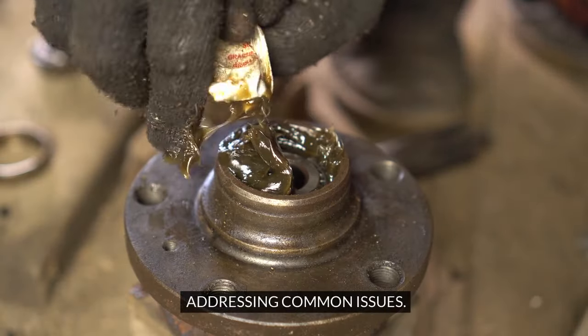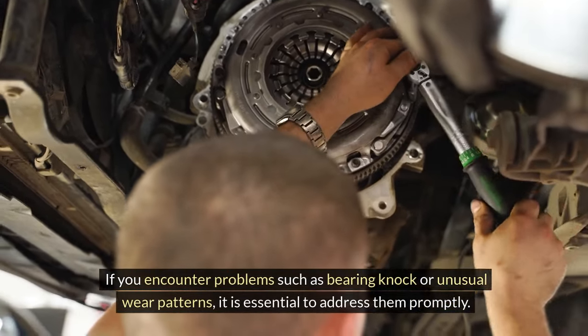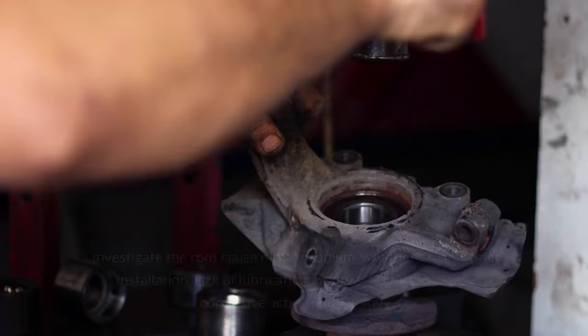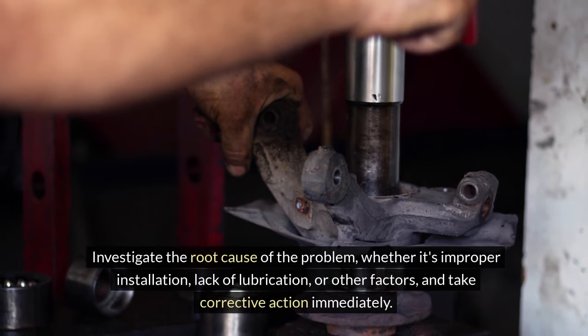Addressing common issues. If you encounter problems such as bearing knock or unusual wear patterns, it is essential to address them promptly. Ignoring these issues can lead to catastrophic engine failures. Investigate the root cause of the problem, whether it's improper installation, lack of lubrication, or other factors, and take corrective action immediately.